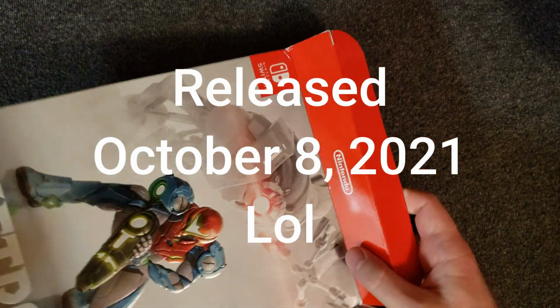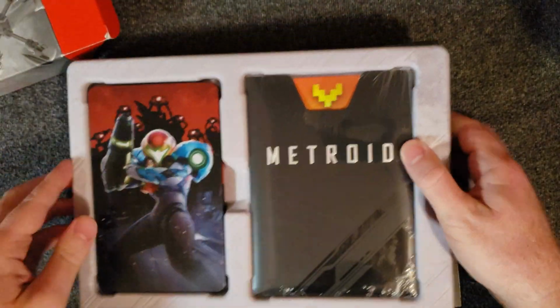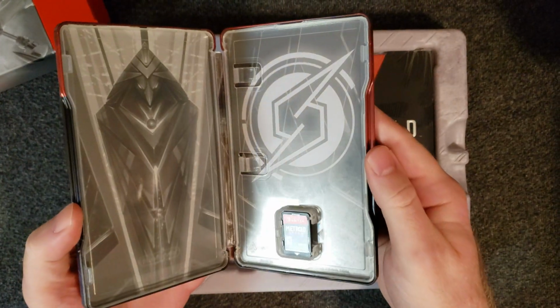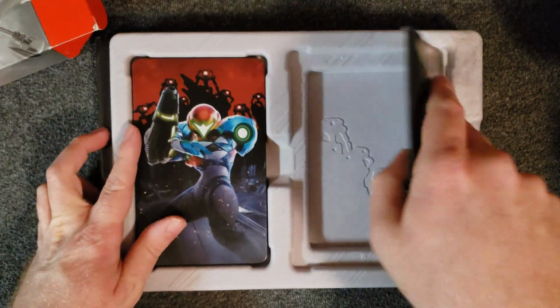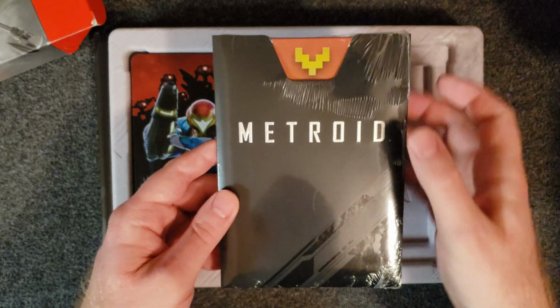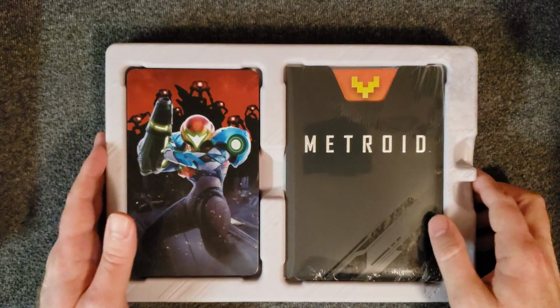And so inside here we have the Steelbook of the game, which I really like. These Switch miniature Steelbooks are very nice. And I'm not going to bother to open it, but there's this, I think it's like an art card set. I'm just going to leave it be. I just don't feel like opening it. I'd rather keep it for now.